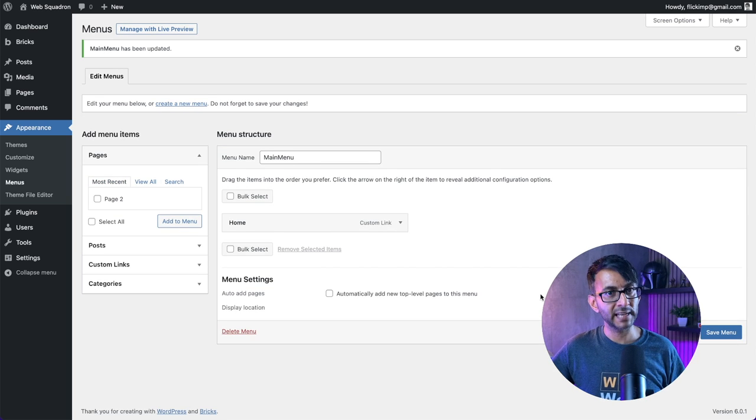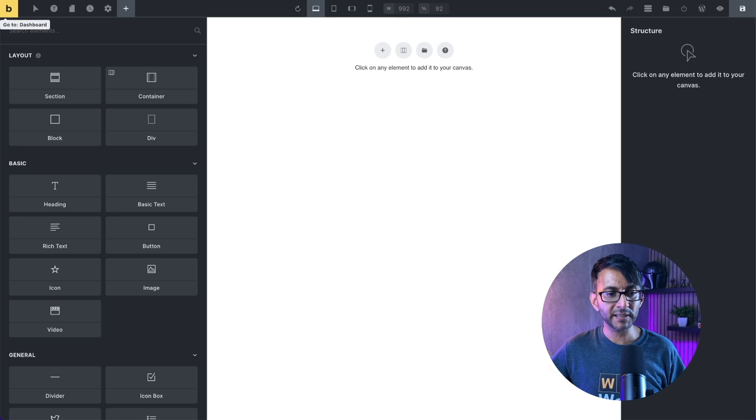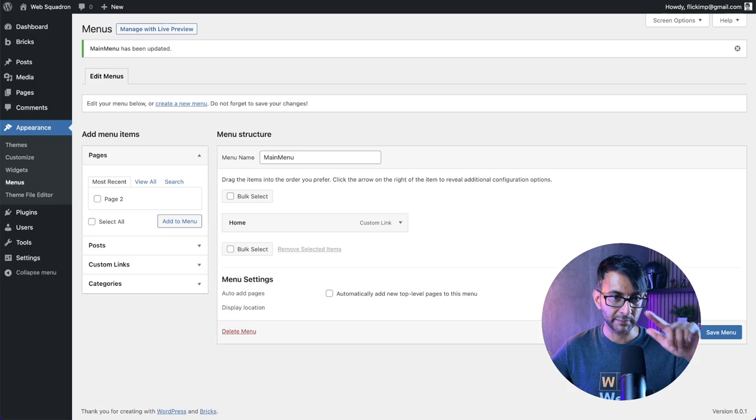That now means we've got a navigation menu. Let's now go back over to our homepage, okay? And in fact, not the homepage, sorry. Let me go back a step.